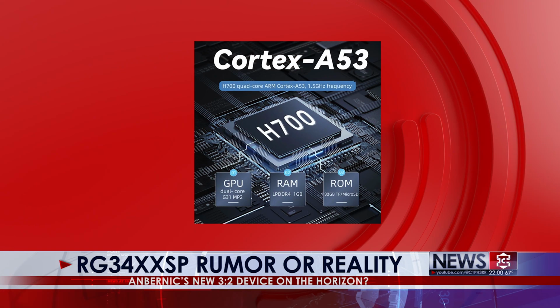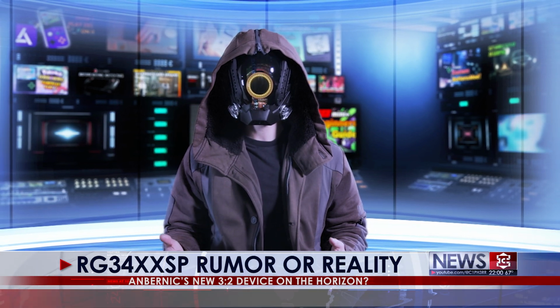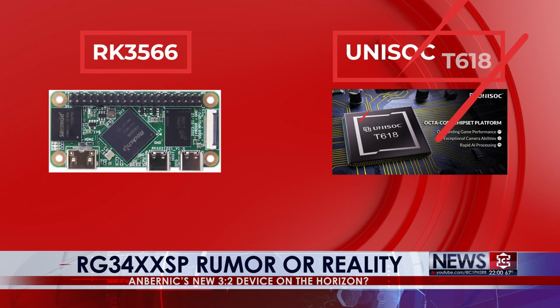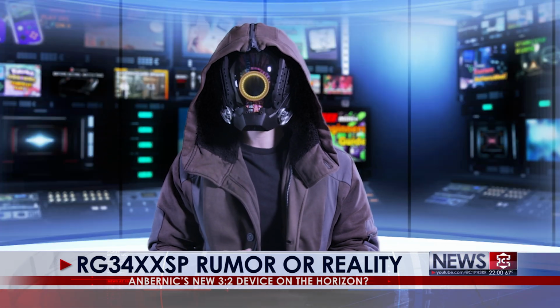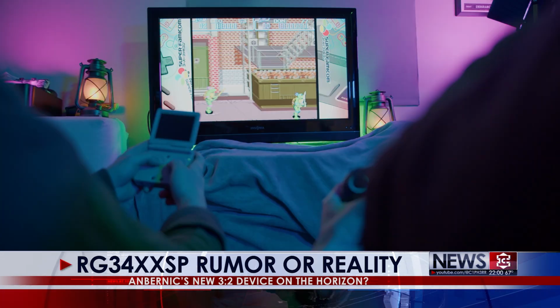Unlike the previous models that utilize the Allwinner H700 chipset, the new RG34XXSP is anticipated to incorporate a more powerful system-on-chip. Speculation suggests that the new chipset's performance will fall between that of the Rockchip RK3566 and the Unisoc T618. Potential candidates include the MediaTek Helio P65, which features a combination of the Cortex A75 and the Cortex A55 cores, along with a Mali G52 MP2 GPU. Additional features for this supposed device are expected to support dual boot functionality with Linux and Android operating systems. Connectivity options may include Wi-Fi and Bluetooth 4.2, along with HDMI output for TV connectivity.